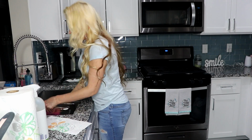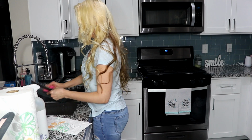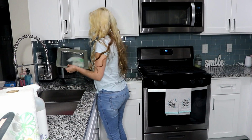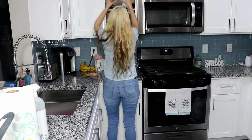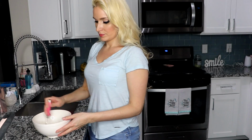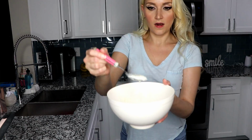So yesterday I ran out of dishwashing detergent for my dishwasher, so I ended up making my own from scratch, and it actually turned out pretty good. So that's what you're gonna see me holding in a bowl and showing it to you. It's like a liquid, but it turned out really nice and it worked really good because I tried it out yesterday, so that was awesome.